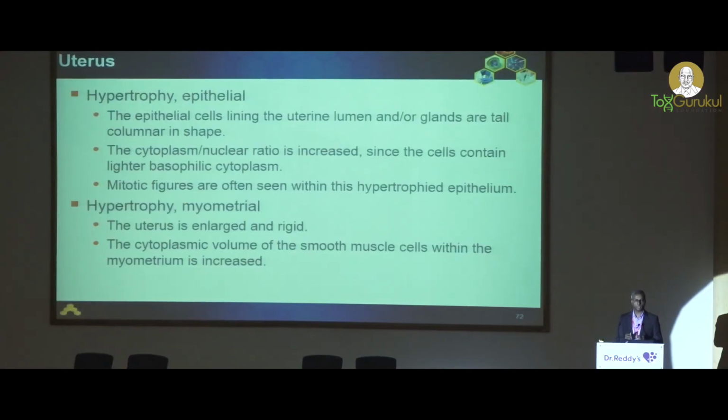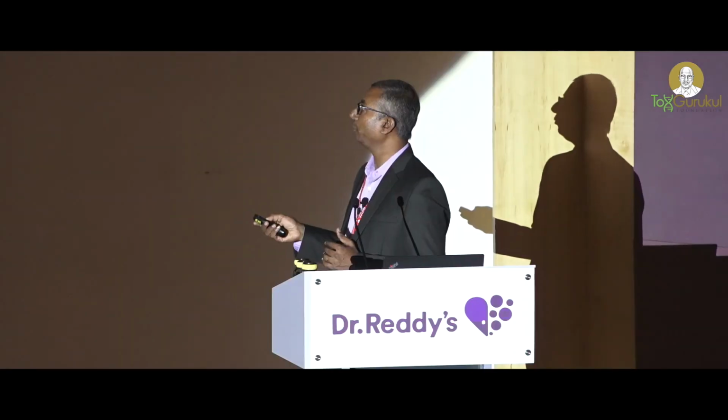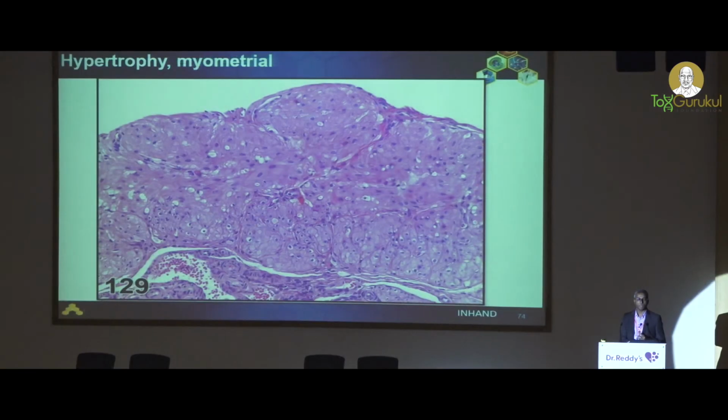Myometrial hypertrophy is also something that I've seen. It's more localized, enlarged and rigid, and the cytoplasmic volume of the smooth muscle cells within this myometrium is also increased. Here is a case of epithelial hypertrophy. The nuclear to cytoplasmic ratio and the basophilia is the characteristic finding. This is a case of myometrial hypertrophy, a focal change. The size of these muscle fibers is increased.